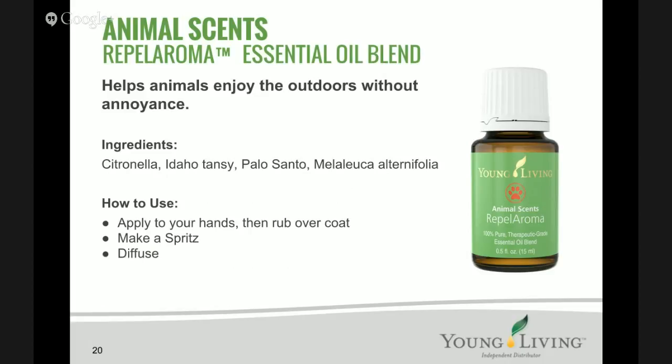The next essential oil is Repel Aroma. This helps animals enjoy the outdoors without any annoyance from nasty mosquitoes, sandflies, whatever comes and bites them and upsets them.